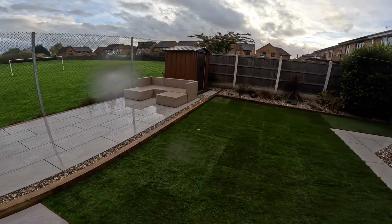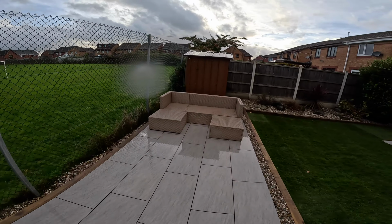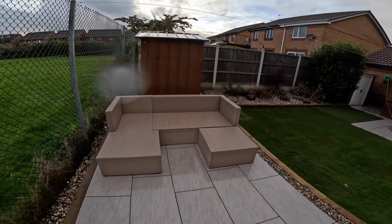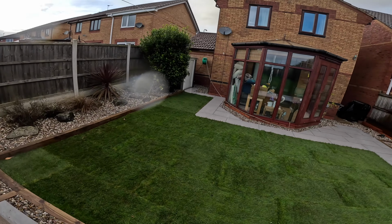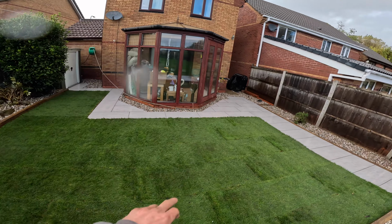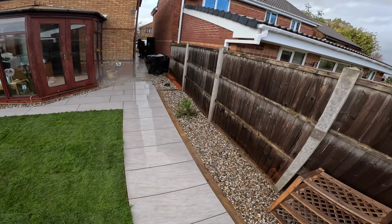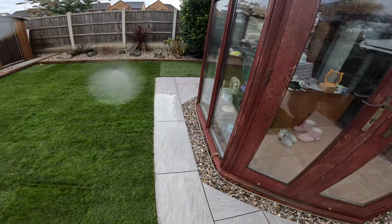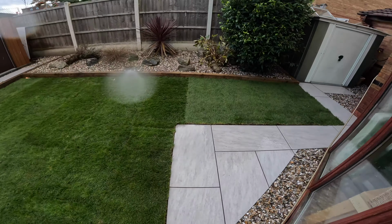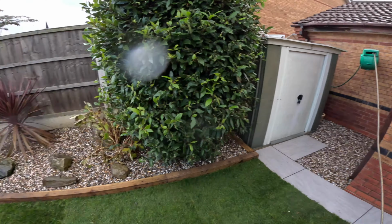As you can see now, we've got a nice new lawn down, nice porcelain patio. Just got the patio furniture out just so I can see what it's going to look like long term. Did all the gravel beds all along there. Like I said, new lawn, little pathway all the way around the conservatory. It's come out a hell of a lot better than it looked at the start, so I'm quite happy. Let's give you a little spin around here and then just a little bit of access there just so I can get to the other little shed.